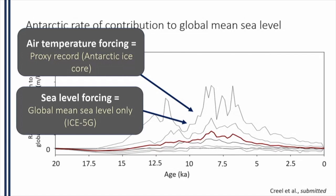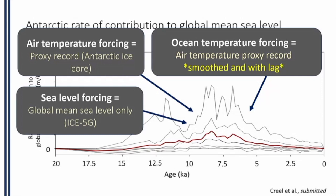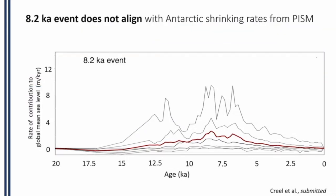We then have air temperature from an Antarctic ice core. So air temperature is modulating ice behavior. And then, crucially, this model doesn't have independent ocean temperature. It only has the same air temperature record that's smoothed and with a lag. So whatever is causing these spikes in Antarctic thinning, it's coming from either air temperature or sea level rise in this model. Okay. So in the original version of these slides, that's red, and 8.2 is right there. And the takeaway is the 8.2 event itself doesn't really overlap with any single one of these spikes.